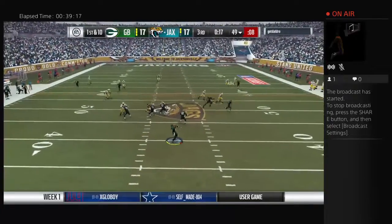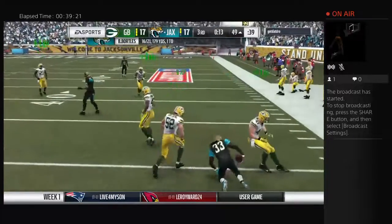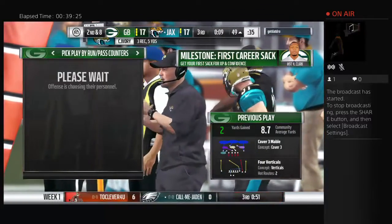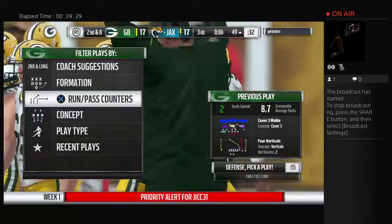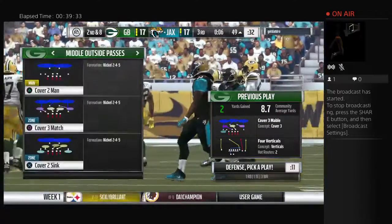Throwing on first down is Bortles. He's going to find his running back. It's complete. And he'll get it into enemy territory just across midfield at the 49. I know most of the time when the ball's in the air, you're thinking wide receiver, tight end, but running backs, they can be a big part of any passing offense nowadays.